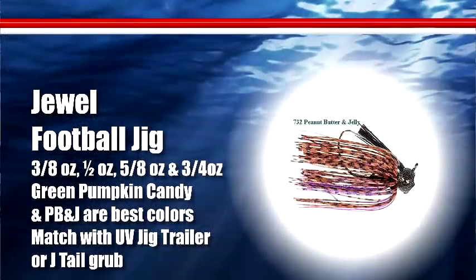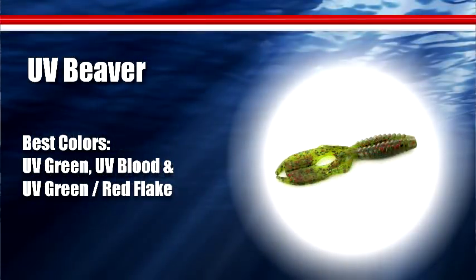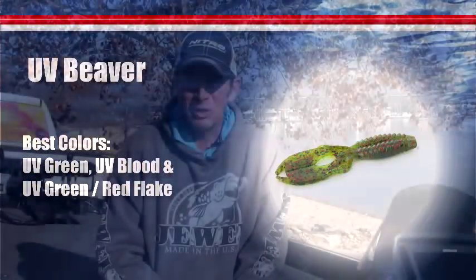Jig bite's pretty strong up there as well. Jewel football jig, 1/2 ounce, 5/8 ounce, Okeechobee blue, green pumpkin candy. You guys know the colors that I like to use and have been really effective up there. Matched with a J-tail, matched up with a speed crawler, matched up with a beaver. Working on those gravel and rock mix, both main lake and secondary points, out there about 12 to about 20 feet deep really seems to be the key for those fish.